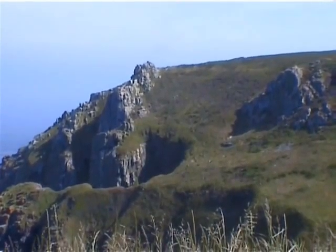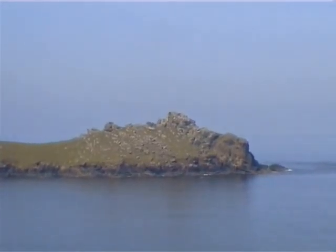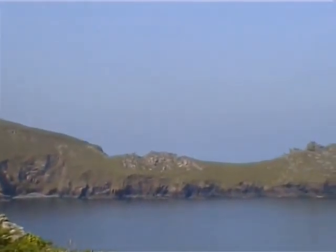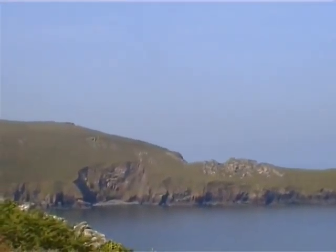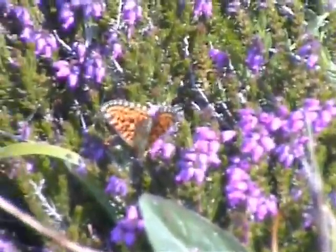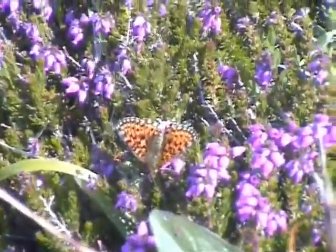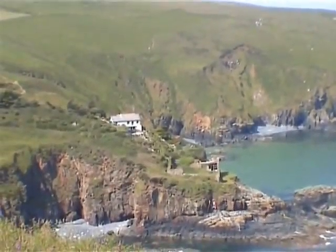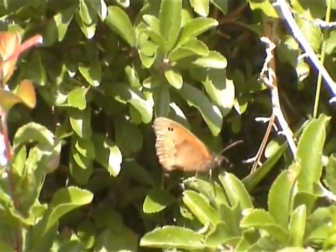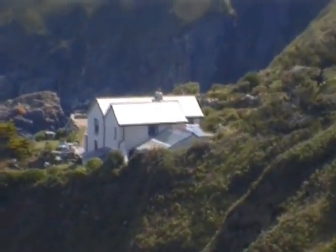Onwards now to Gurnard's Head. That's Gurnard's Head. We don't actually walk right out to the end, we walk around it, sort of over there somewhere. How would you like to live there then?